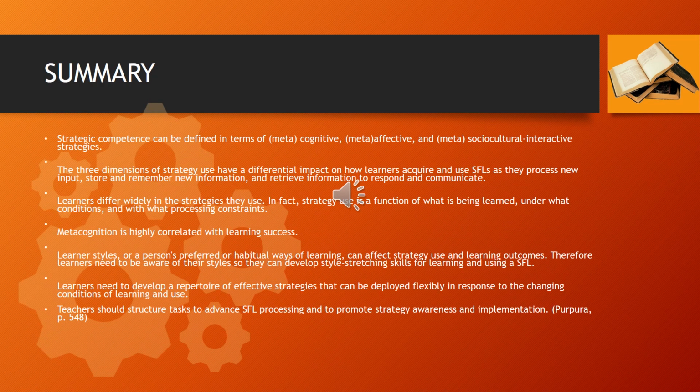So to sum up, strategic competence can be defined in terms of metacognitive, meta-affective, and meta-sociocultural interactive strategies. The three dimensions of strategy use have a differential impact on how learners acquire and use SFLs as they process new input, store and remember new information, and retrieve information to respond and communicate. Learners differ widely in the strategies they use. In fact, strategy use is a function of what is being learned, under what conditions, and with what process constraints. Metacognition is highly correlated with learning success.